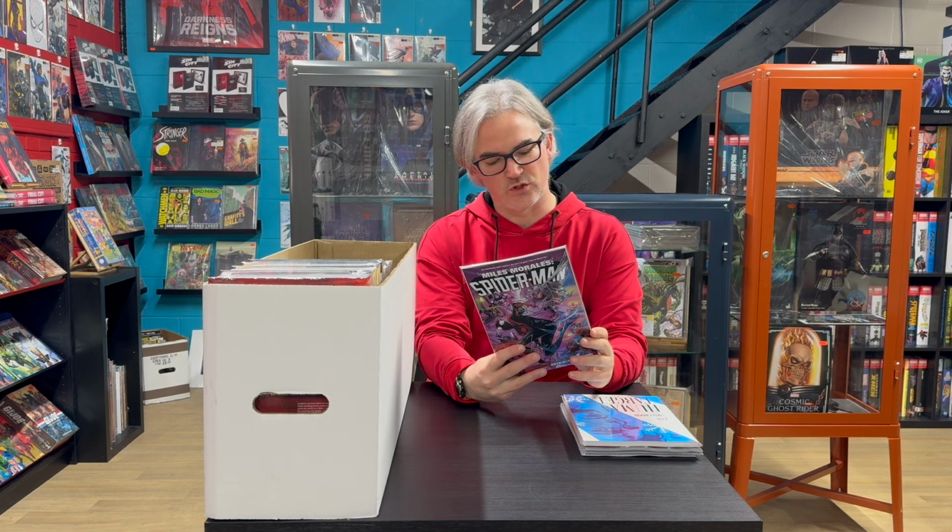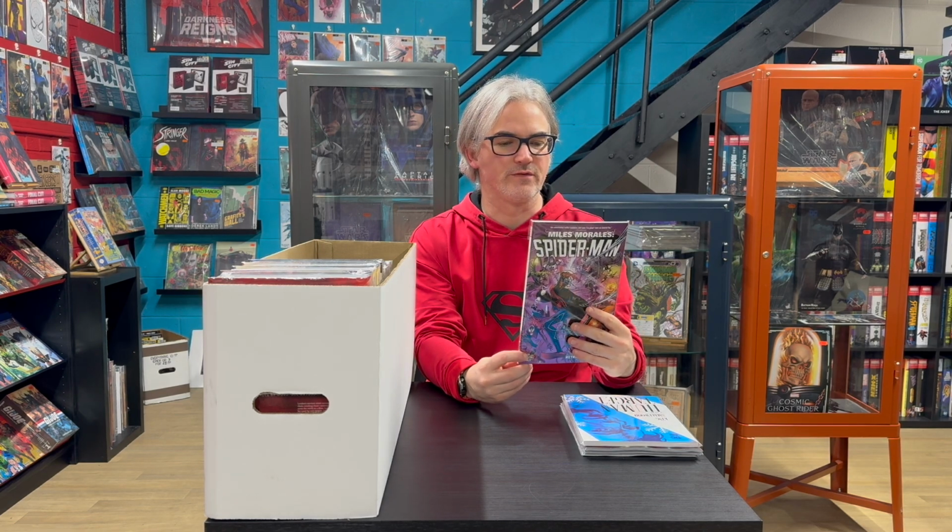So we kick things off with Miles Morales' Spider-Man. This is volume 4 of the Cody Ziglar run. Art in this is by Federico Sabatini. And this covers Miles Morales' Spider-Man 17 to 20, as well as material from Web of Spider-Man number 1. The continued adventures of the superhero sensation of the 21st century.